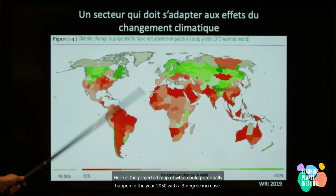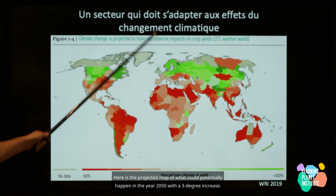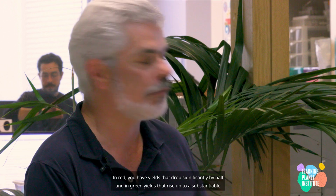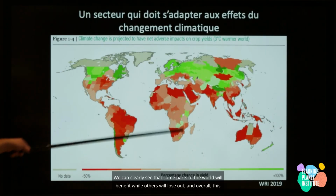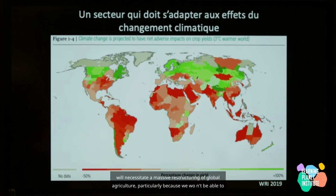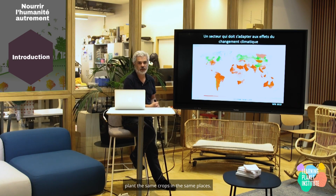Here is the projected map of what could potentially happen in the year 2050 with a 3-degree increase. In red, you have yields that drop significantly by half, and in green, yields that rise up to a substantial 100%. We can clearly see that some parts of the world will benefit while others will lose out, and overall this will necessitate a massive restructuring of global agriculture, particularly because we won't be able to plant the same crops in the same places.